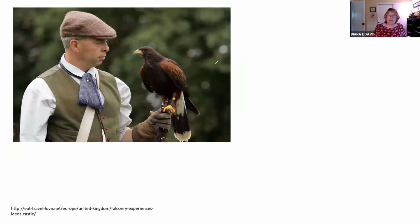Traditionally, falconry was done by men of high status. Women of high status might be allowed to use kestrels, traditionally speaking, but men would use the larger birds. In the Middle Ages, in Europe, wealthy landowners and nobility would hunt with falconry birds in the winter to get food for the table. So their family and their servants would be able to get food.